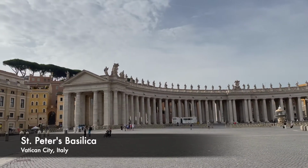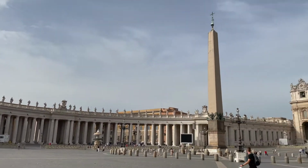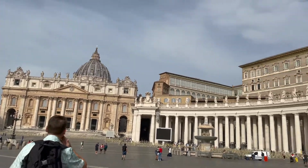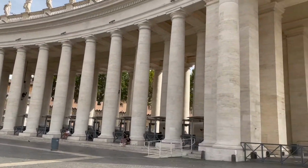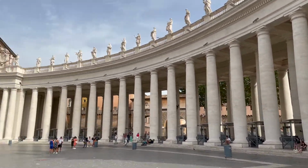St. Peter's Basilica was rebuilt in the 1500s over an ancient church that marked the spot of St. Peter's tomb. It was designed by Donato Bramante, Michelangelo, Carlo Maderno and Gian Lorenzo Bernini.